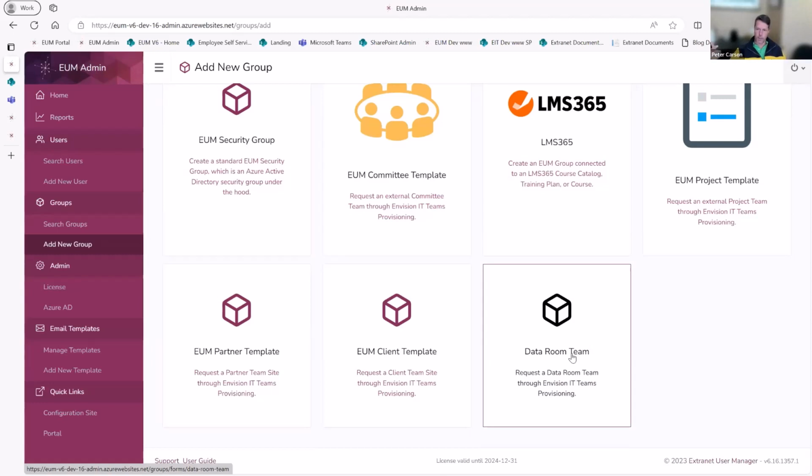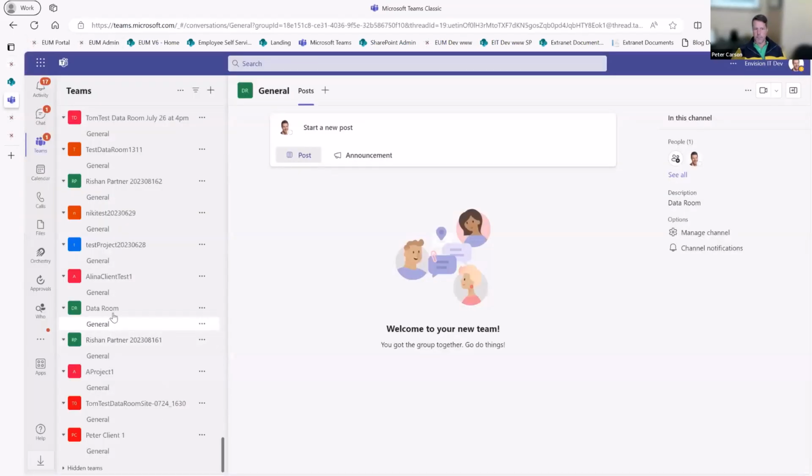So if you're an Orchestry client, that provisioning of the data room team would happen through your existing Orchestry workspaces templates as part of that. But basically, when I request that, what I end up getting is a team here. This is actually our dev tenant here. So you're going to see a whole bunch of random made up names from testing, but this data room team is the main one that we're working with here.